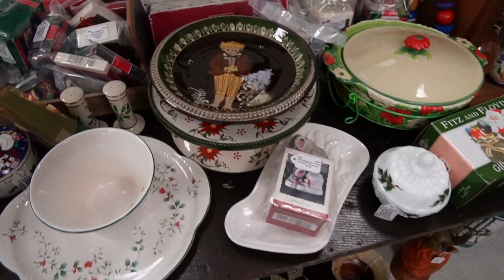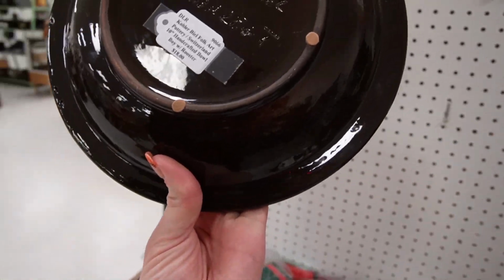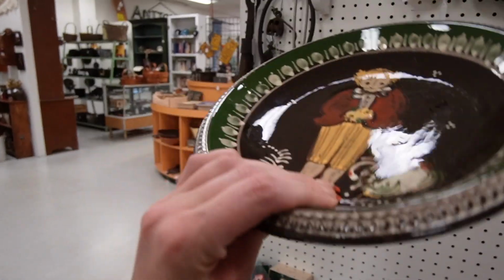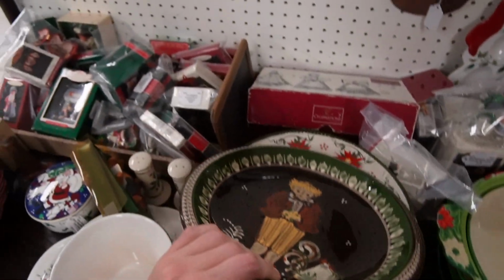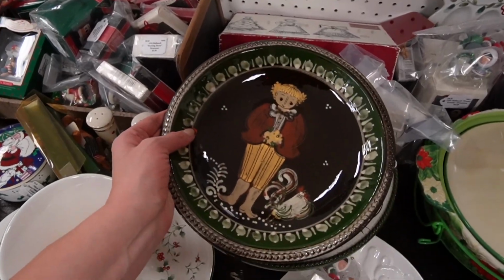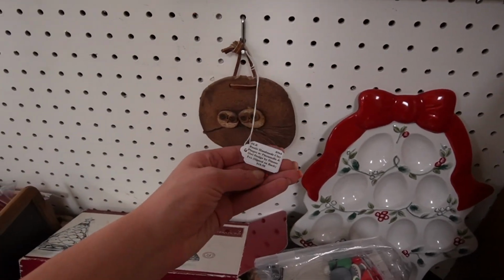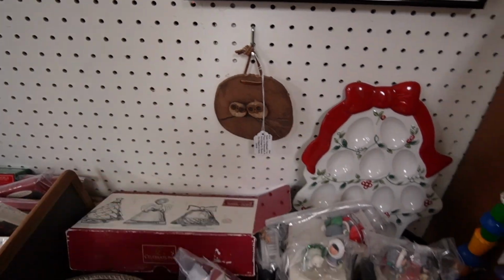Alright, let's see what new treasures are in here. I like this plate. That is Kohler Biel Folk Art Pottery, Switzerland. Just a boy with his rooster. Oh, and there's a boy with his cow. I'm sensing a theme here. $10.50. They're very sweet.